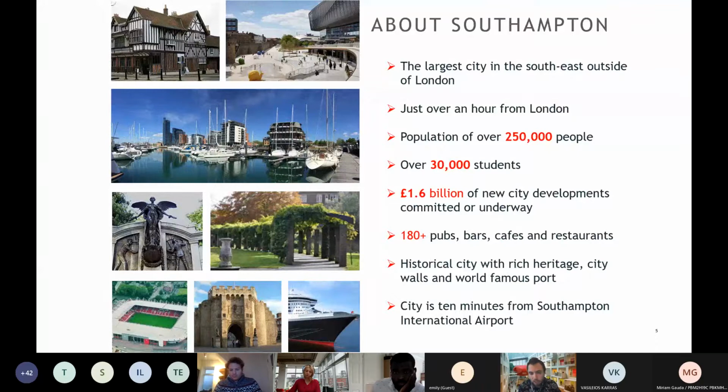So there's lots of things you can do whilst living and studying in Southampton. It's an historical city with a rich heritage and lots of history behind the war and indeed the Titanic, the world famous port, and used to be a walled city again. So lots of history around the city too. It's only a 10-minute train journey from the Southampton International Airport as well for students that are able to come in and out of that.